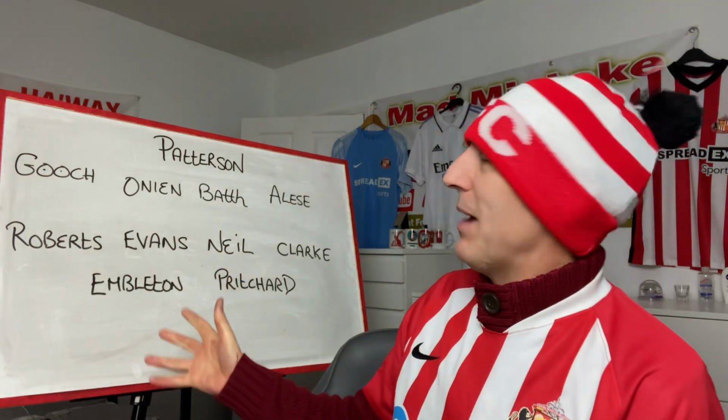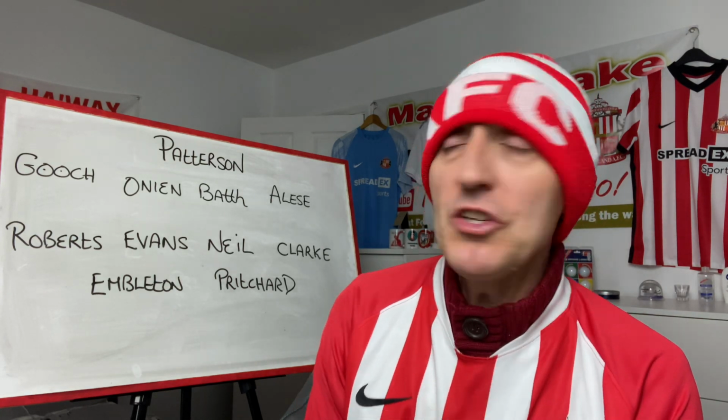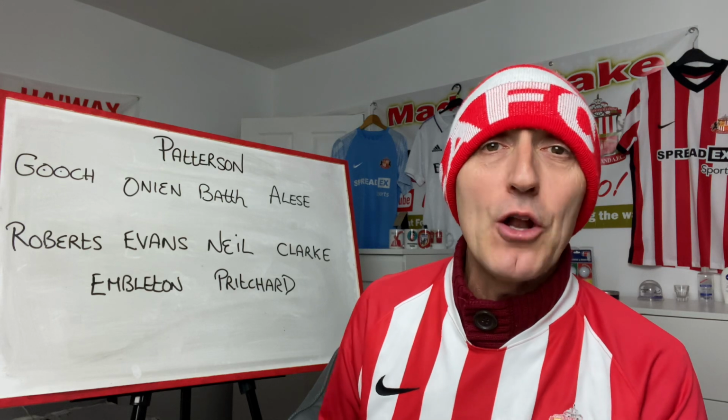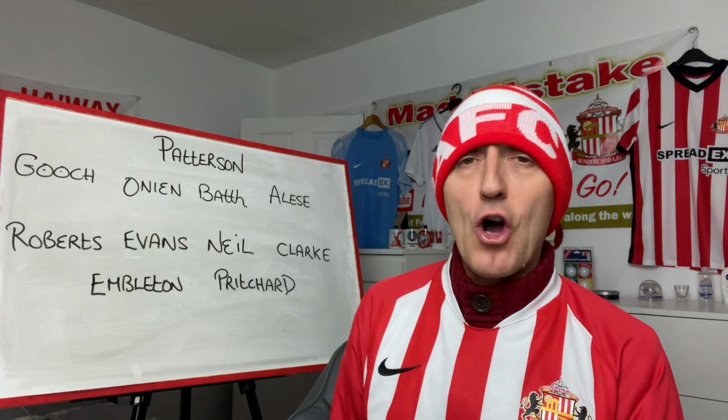Now, this is the team I think we will start against Preston on Saturday. But should we start Bennette? Should we start the young 18-year-old Bennette instead of Clark, or does Clark keep his place in the side? You let me know in the comments down below.